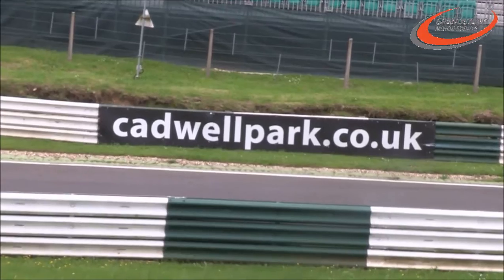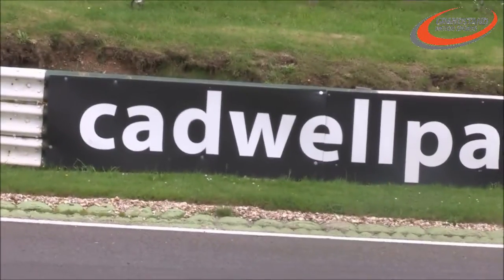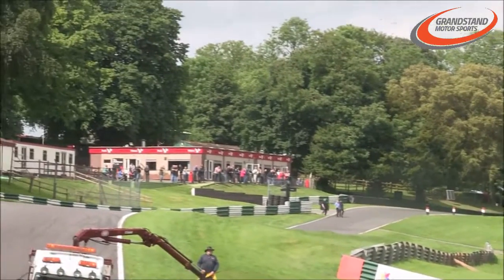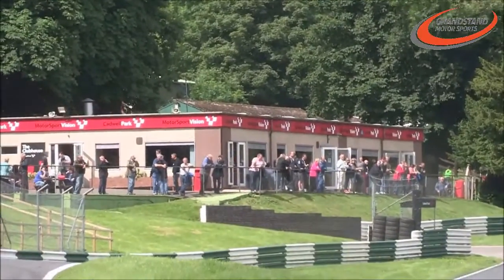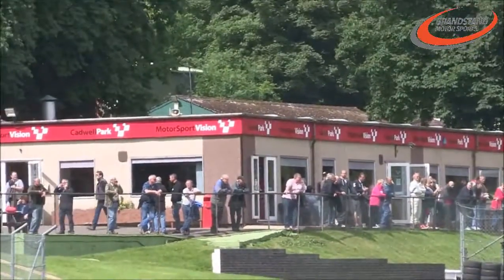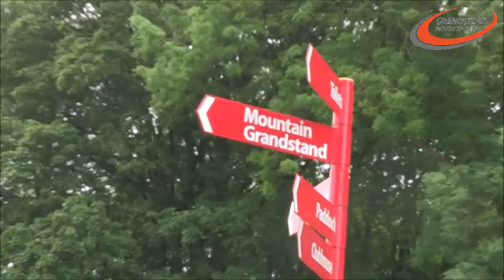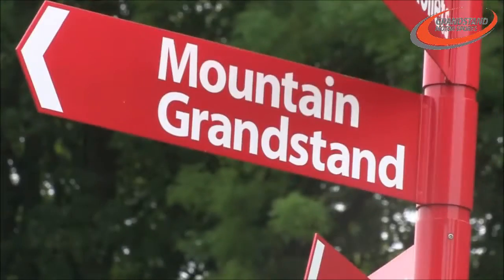Welcome to Cadwell Park for the 5th round of the HSCC Historic Formula Ford Championship. We've already had a race earlier on, but that was a heat to make up the final 6 spaces on the grid, because the entry is so large here at Cadwell Park this weekend. Nearly 40 cars entering, and 26 is the capacity grid, and of course that is what we're going to have for our championship race this afternoon.